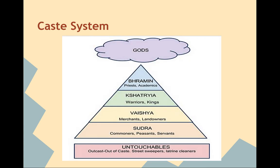When we talk about the caste system, you have the gods, the Brahmin, the Kshatriya, the Vaishya, and the Sudras. And then also the last level, or the lower level, is going to be the untouchables, which were a group of people that were outcast. That's where we get caste system, outcast. They were cast out from society. And they were latrine cleaners, which means they cleaned the sewage system, things like that.